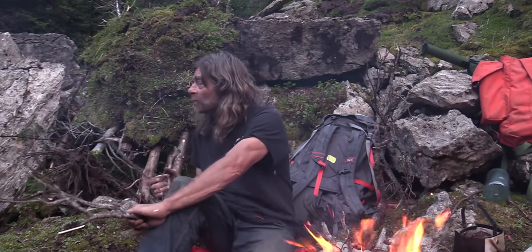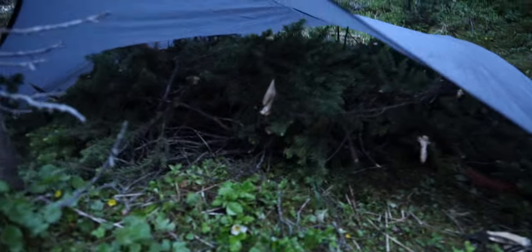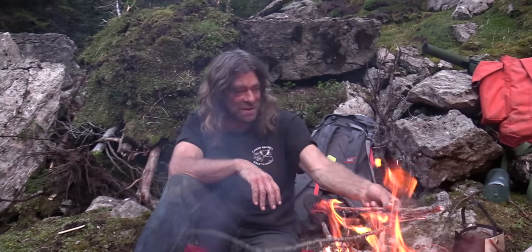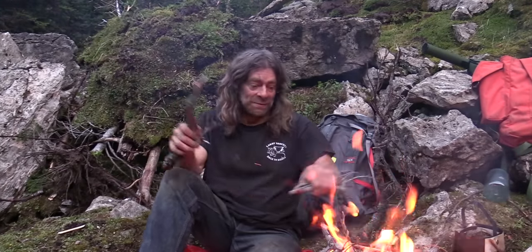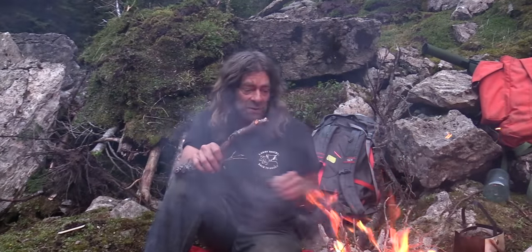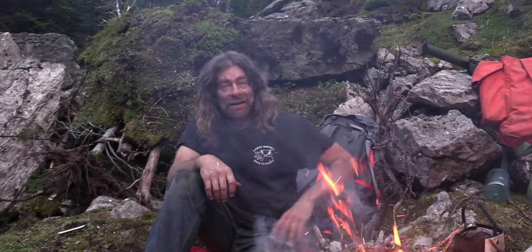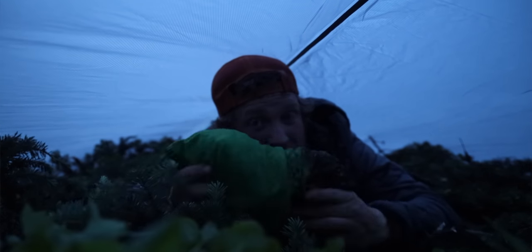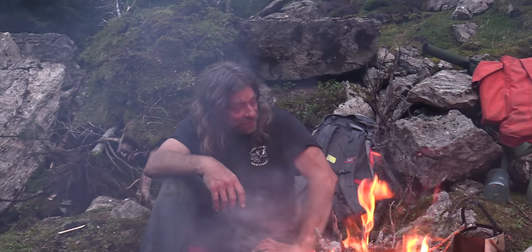Zach's building a shelter over there as well. So we really did not plan on this situation. It just was too far and too difficult. Neither one of us had the energy to even go back, and we didn't bring anything with us, really. But we will make it. This is what we do.